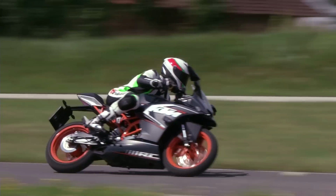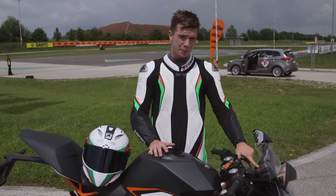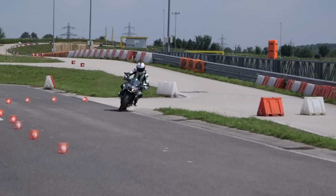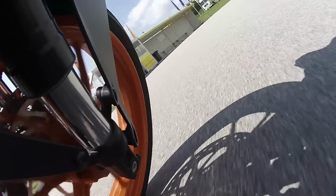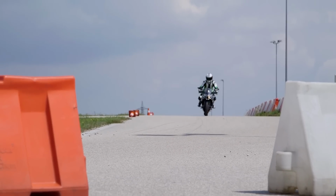You've got a load of feedback coming from the front end, so you can really hammer it through the corners. The best bit about it as well is that this little digital dash here shows you things like miles per gallon, gear shift indicator, shift lights, and after 4 hours of ragging on the track and the road, it's showing that we've done 70 miles per gallon, and you will not be getting that from a bigger bike.